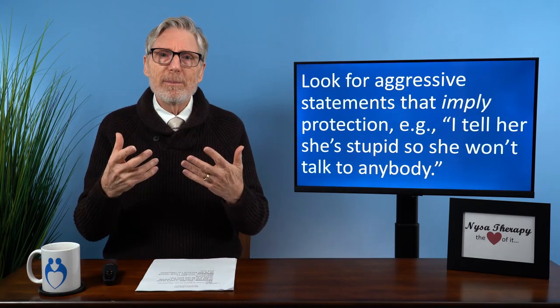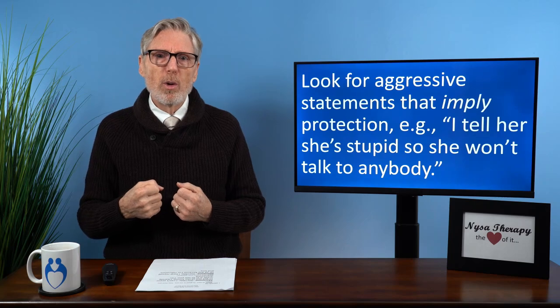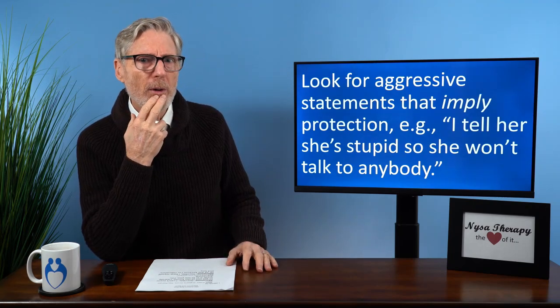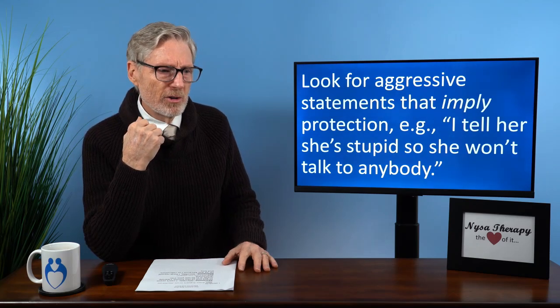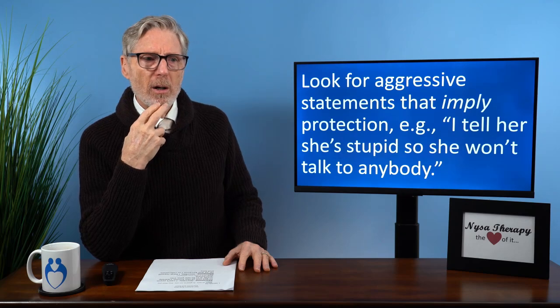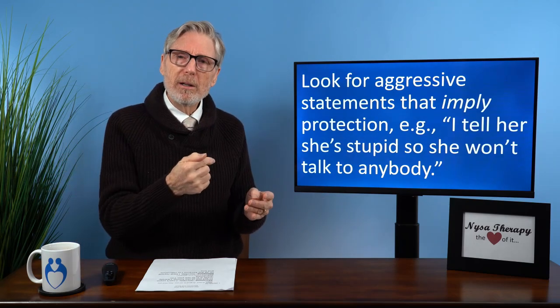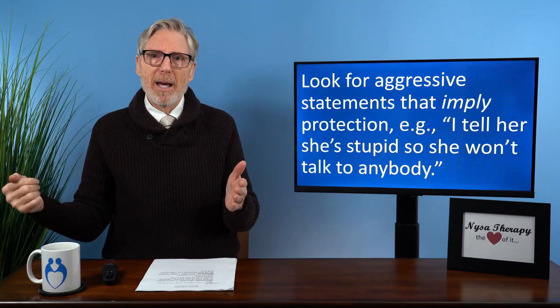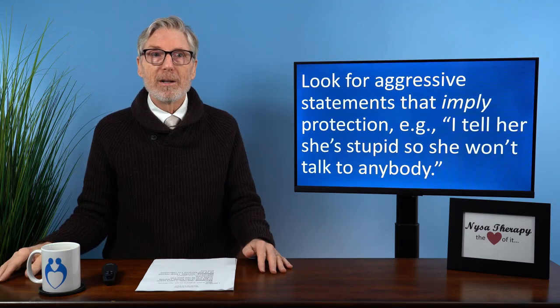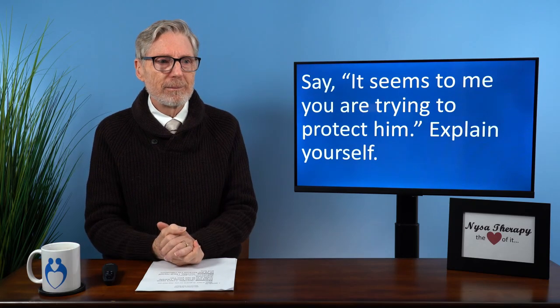Look for aggressive statements that imply protection. So for example, if the critical parent says, "I tell her she's stupid, so she won't talk to anybody," say, "Okay, why don't you want her to talk to anybody?" "Well, every time she talks to somebody, she just makes a fool of herself." "Okay, and do you not want her to make a fool of herself?" "Well, of course I don't." "Why don't you want her to make a fool of herself?" "Because it just makes her feel bad." "Oh, so when you tell her she's stupid, you're actually trying to keep her from feeling bad. Could that be true?" "Wow, I never thought about it that way, but I guess that's true." "So, it seems to me you're trying to protect him." "I guess you're right. Now that I think about it, I guess you're right."